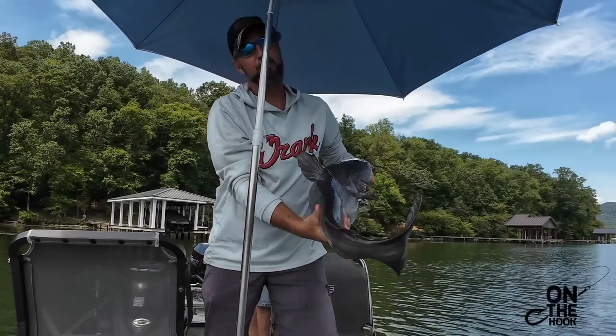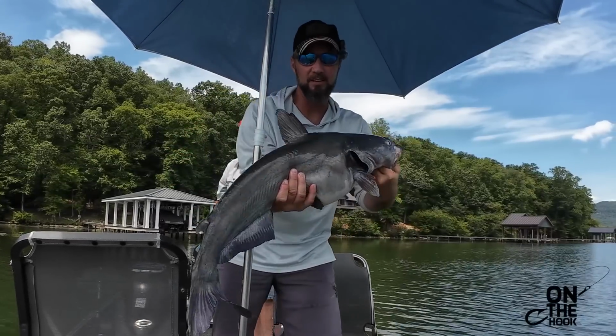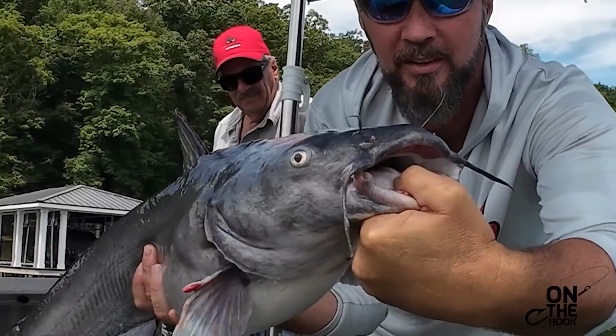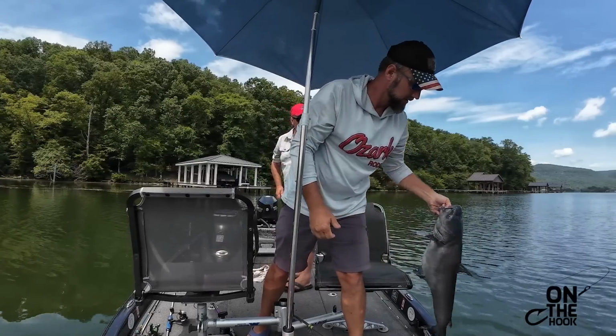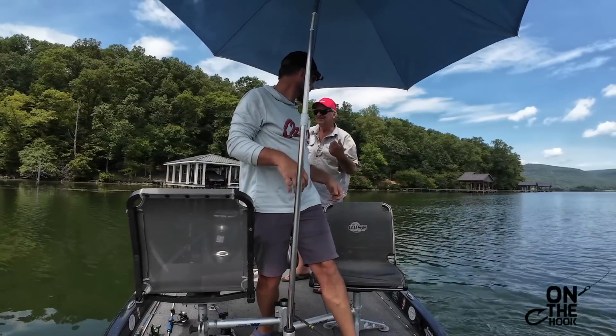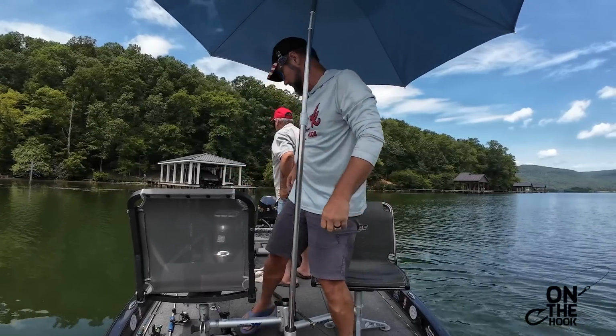Now, when you grab these blues, they clamp down and they got some teeth. I mean, they wearing my thumb out right now. He's trying to clamp. You see him clamping down on my thumb? Now, I tell you, they're kind of like bass. You keep that bottom jaw folded down, they kind of get a little more docile.